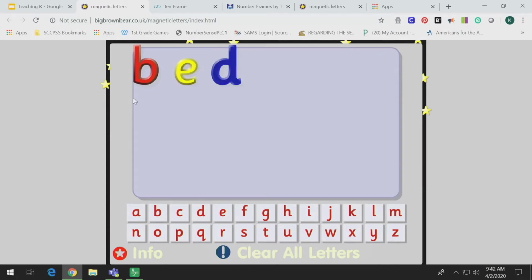B-E-D. Bed. Let's change that. Let's get rid of the first sound, B, and put R up there. What's our new word? Red. Red. Awesome. Let's get rid of the R, and we'll put an L up there. And our new word is lead. Lead.